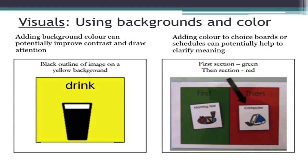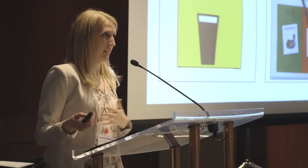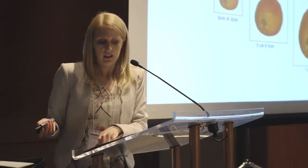And so, again, as the person's processing skills and symbolic understanding change, we can adjust what we're using to keep up with that.